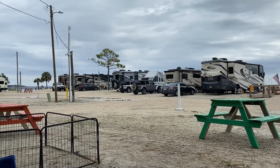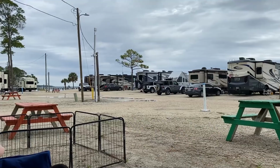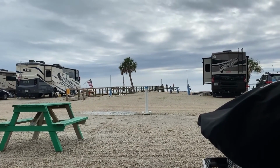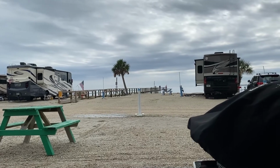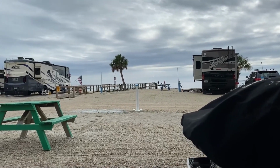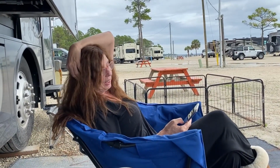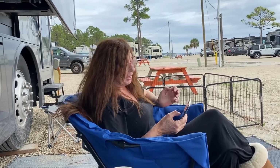Well, Missy, our view just got better. The Canyon Star that was across the street just left, so we got an even better view of the pier now for a couple of days. Yeah. And so what are you doing this morning? Oh, let's go in the shower.